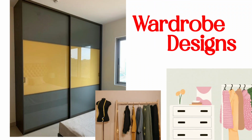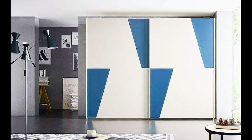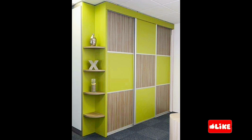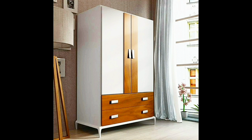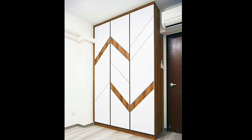A wardrobe is an essential piece of furniture for any bedroom. It provides storage space for clothing and accessories, while also contributing to the overall aesthetic and design of the room. In today's world, there are various stylish and modern bedroom wardrobe design options available to suit every taste and preference.